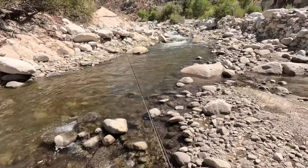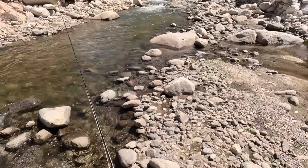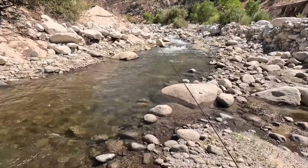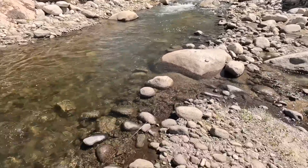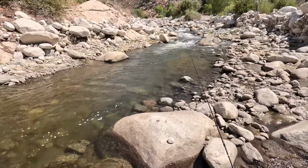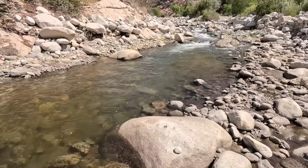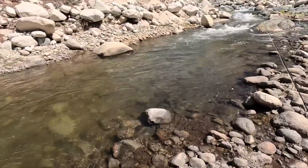For some reason I'm feeling good about this little spot right here, right at the base of this little cascade. Some slow water. For some reason I have a good feeling about this. It looks good. Got the wind at my back so I can cast up into it. There's got to be some fish in here eventually.